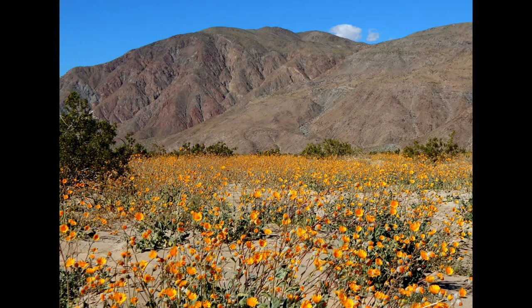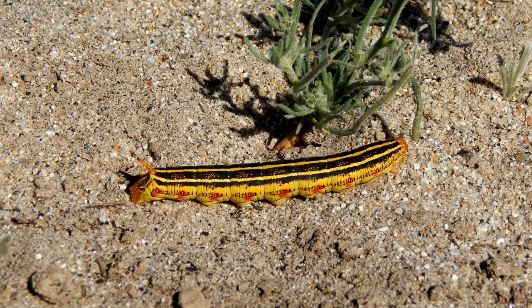And I said, well, you mean the flowers will have completely wilted? She said, no. The flowers will be completely gone. Everything will be gone. And I said, why? And the answer was right at my feet. This guy. This caterpillar was a pretty big caterpillar. He was about as big as my middle finger.